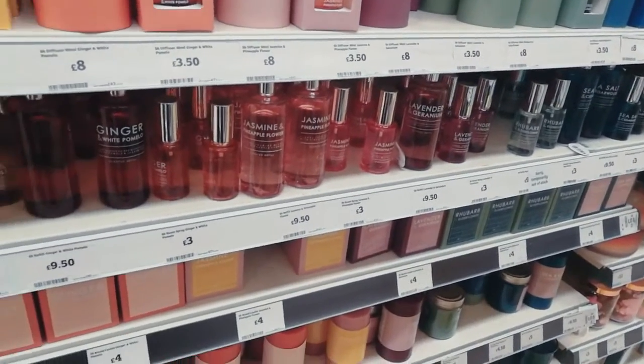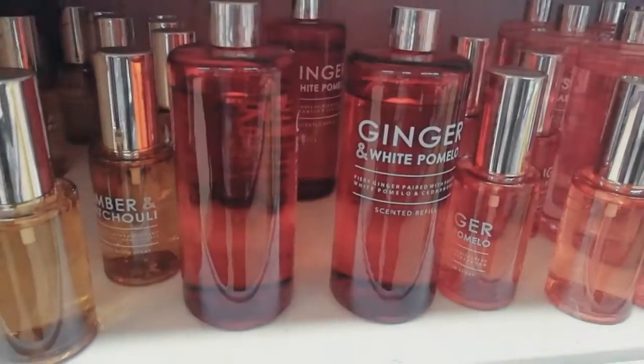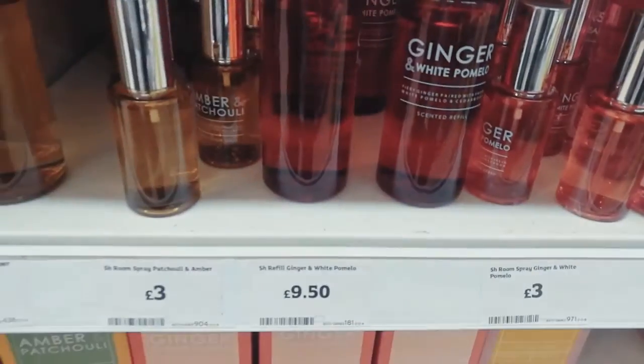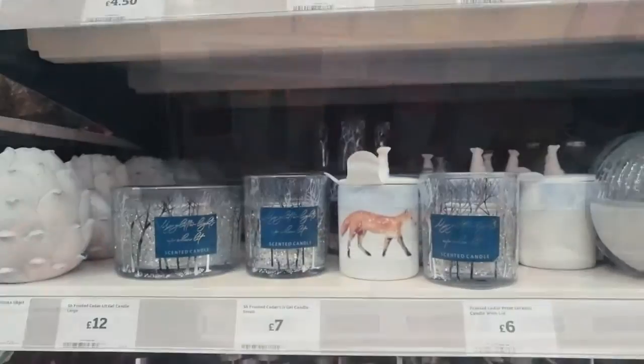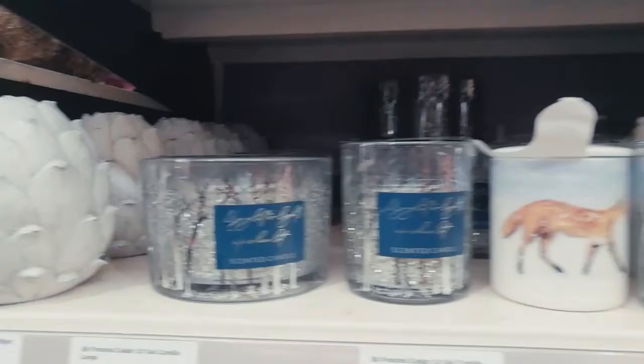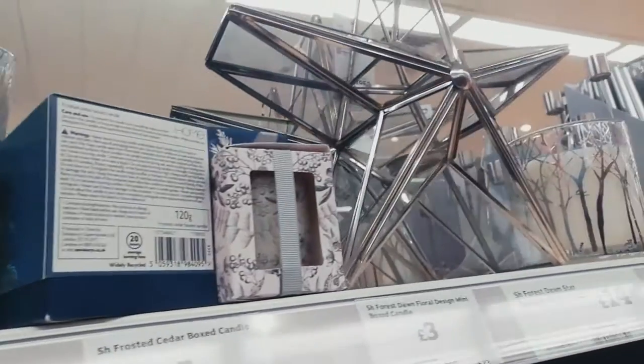I'm very picky about candles because I need to know what's in them, because not all of them are very healthy for you when you light them. So I need to check these out. I didn't really look at them, but aesthetically and smell-wise, they're lovely. Like these ones, look at these beautiful, sparkly, glittery ones that when you light them up, I'm sure they're going to be gorgeous.